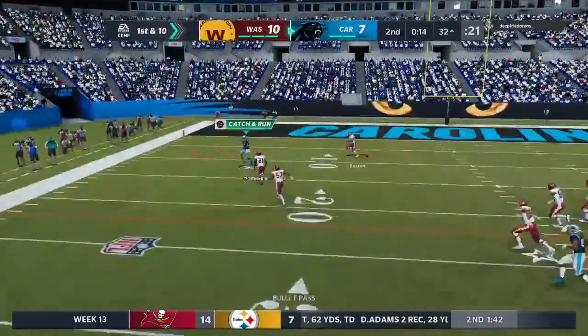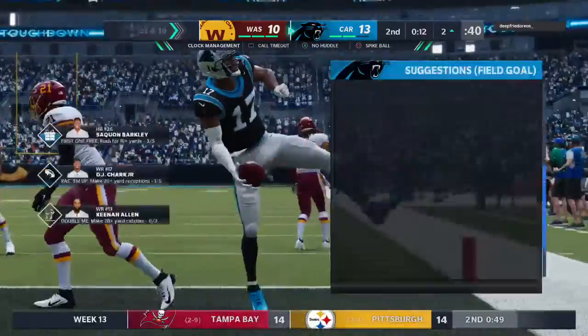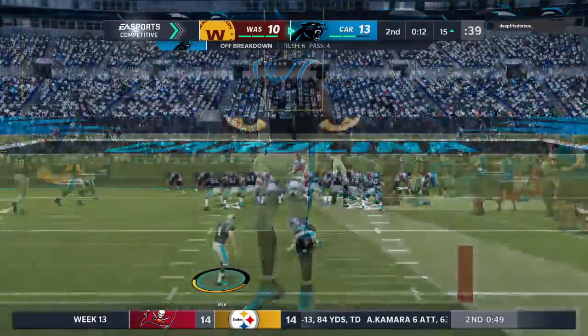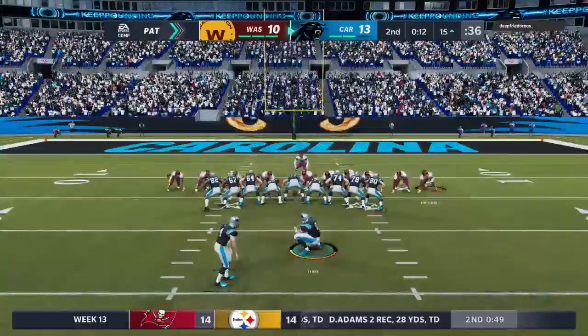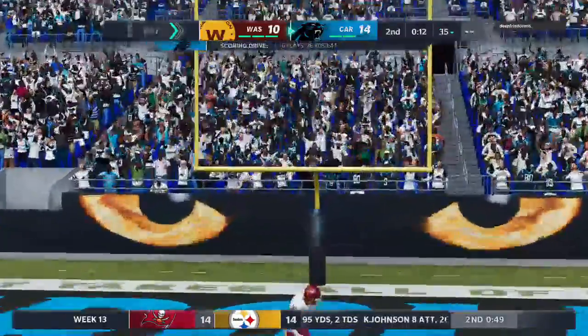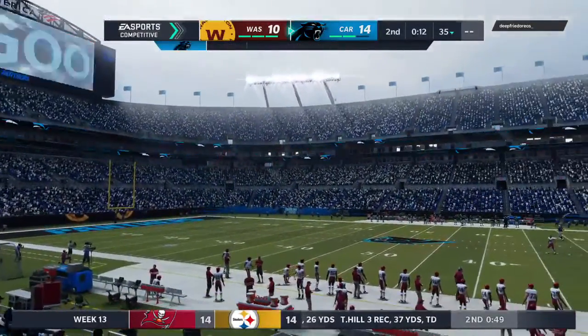From the shotgun, he'll look to throw. That is caught at the 7. Touchdown, Carolina. DJ Chark, as the first half is winding down. And the Panthers are going to jump back in front. So they're able to capture the lead here just before halftime. And not only that, they get the ball to start the second half.